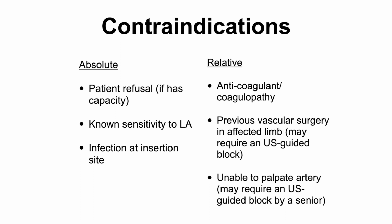There are relatively few contraindications to a fascia iliaca nerve block. Absolute contraindications include patient refusal, if they have the capacity to do so, a known sensitivity to local anaesthetic, or infection at the site of needle insertion.